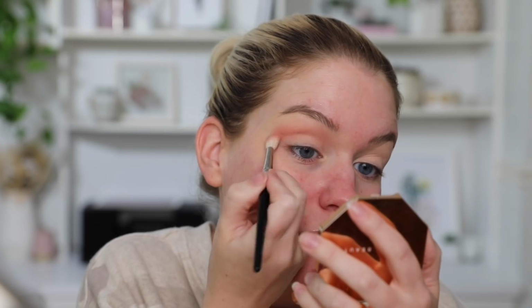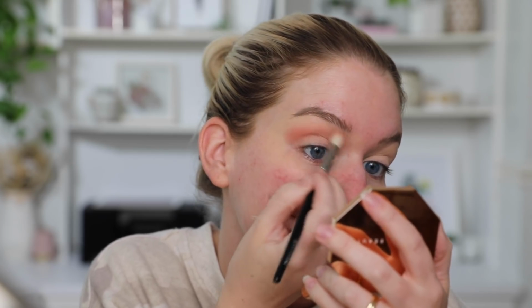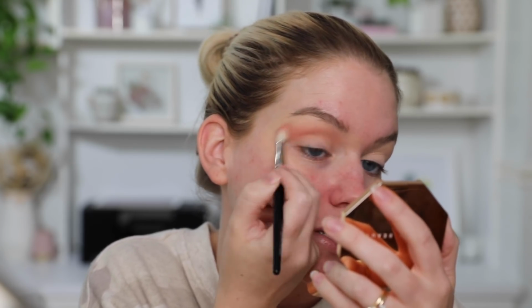And when I'm blending upwards, sometimes I'll grab a little bit more product on my brush, but I really lighten my pressure. Where in the crease I might have a little bit of a harder pressure, I hold my brush way softer to my skin as I'm blending upwards, just to help create that gradient.